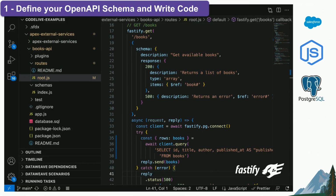The second step that I'm going to do is actually write my logic. And in this case, I'm retrieving a list of books from my database. So I've used Heroku to provision me a Postgres database. I'm not a database admin professional. I don't know how to set up databases. I just ran a command line on Heroku and I got my database. And now with this JavaScript code, I'm reading my database and executing SQL queries.